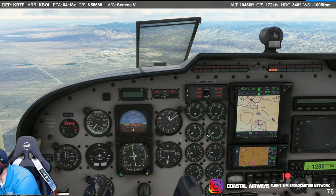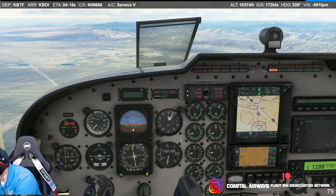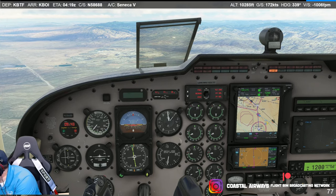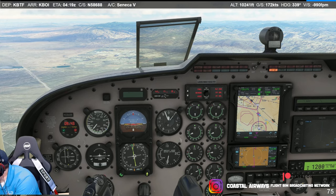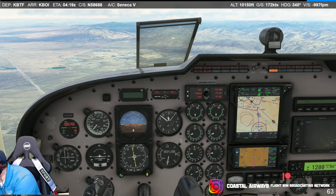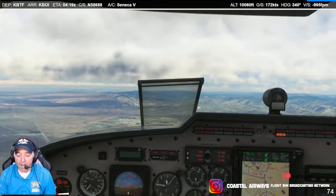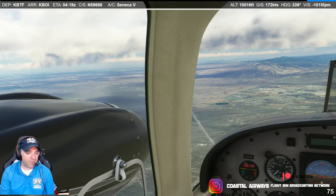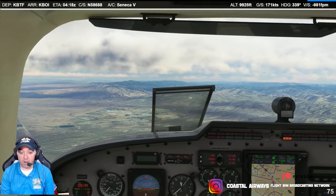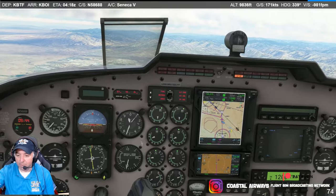Hold on, let me see that comment here. 366, yep. This coastal airways, thinking about smaller aircraft like the Saab 340 or the Embraer. No, we're not. Kodiak is awesome too, almost forgot. Yeah. So for Coastal Airways, the smallest aircraft we have in our fleet is a CRJ-700, so that's the smallest airplane.